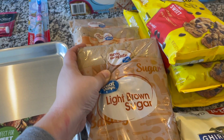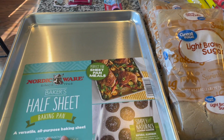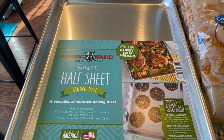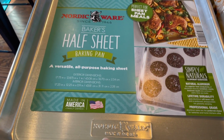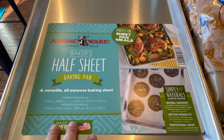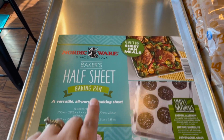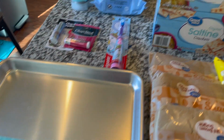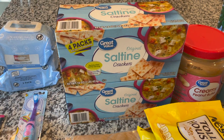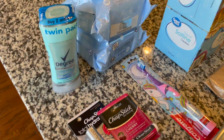3 bags of light brown sugar for a myriad of things. And since we're going to be utilizing all of our pots and pans, I'm sure, I went ahead and got another half-sheet baking pan. This is the Nordic Ware brand. That is what I have for my other 2 baking sheets as well, and I absolutely love them. Those I purchased from Amazon, but these we just got at Walmart while we're there. Just 1. I thought about 2, but what are you gonna do? Saltine crackers, 2 boxes of those, and some miscellaneous stuff that we just needed to stock up on.